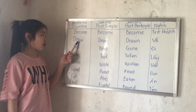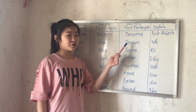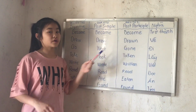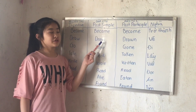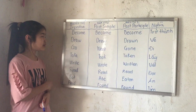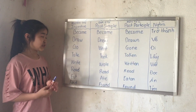Next is draw. We have draw in the infinitive form. Then drew. Then drawn. So we have an N here, so the pronunciation is different, okay? Draw, drew, drawn. Then we have I draw a picture. I drew a picture. I have drawn a picture. Okay, as you can see the difference there. And if you practice this and learn it by heart, then it will become very fluent English.